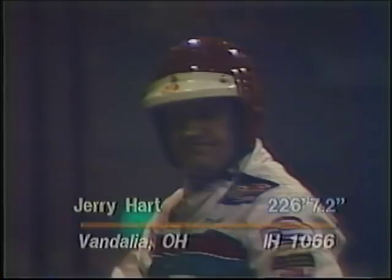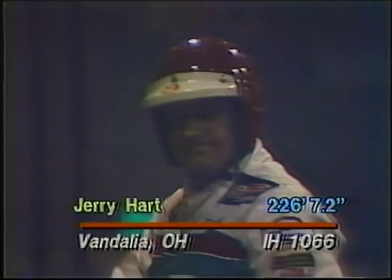And it comes up 2:26 and 7.2, and that puts Jerry Hart in the lead with Bobby Byrum in second place with 2:13, and Warren Ropp at 2:11 and 9 inches in third.